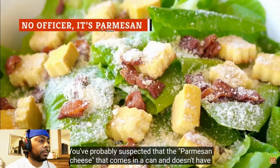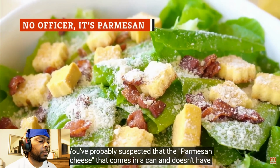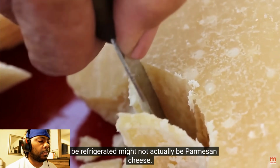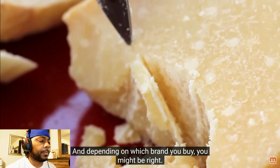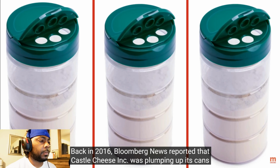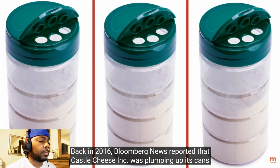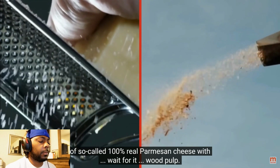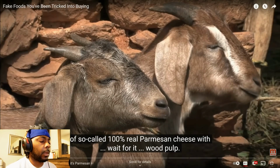You've probably suspected that the Parmesan cheese that comes in a can and doesn't have to be refrigerated might not actually be Parmesan cheese. And depending on which brand you buy, you might be right. Back in 2016, Bloomberg News reported that Castle Cheese Inc. was plumping up its cans of so-called 100% real Parmesan cheese with, wait for it, wood pulp. What? Man, they putting some wood pulp in Parmesan cheese.